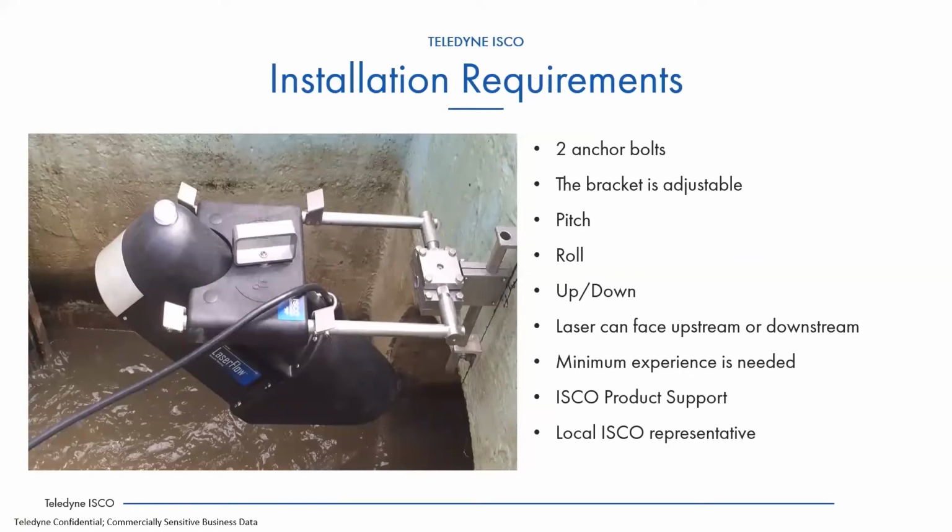And minimal experience is needed to install it. Field crews are fantastic with putting anchor bolts in the walls and securing equipment. But if you do need assistance with that, you can always contact ISCO product support or your local representative to help you through your application.